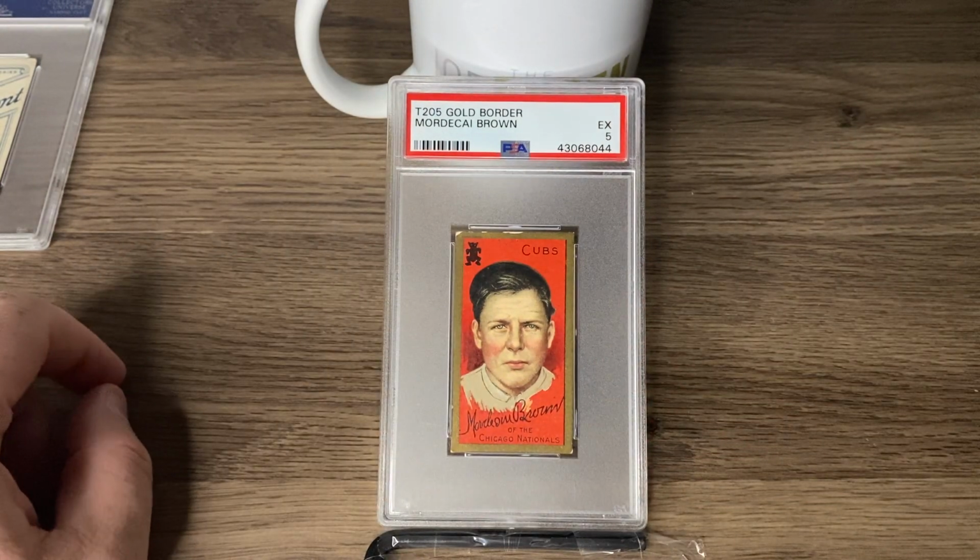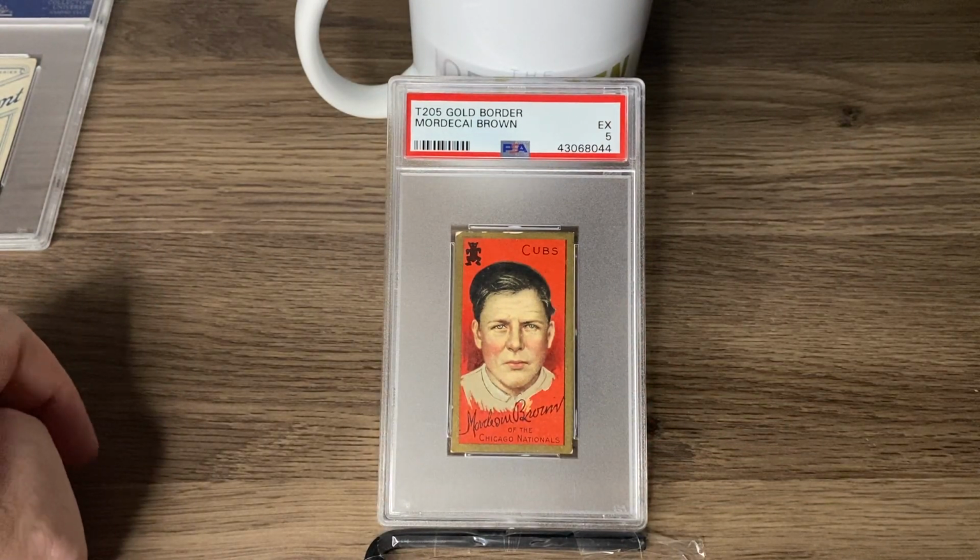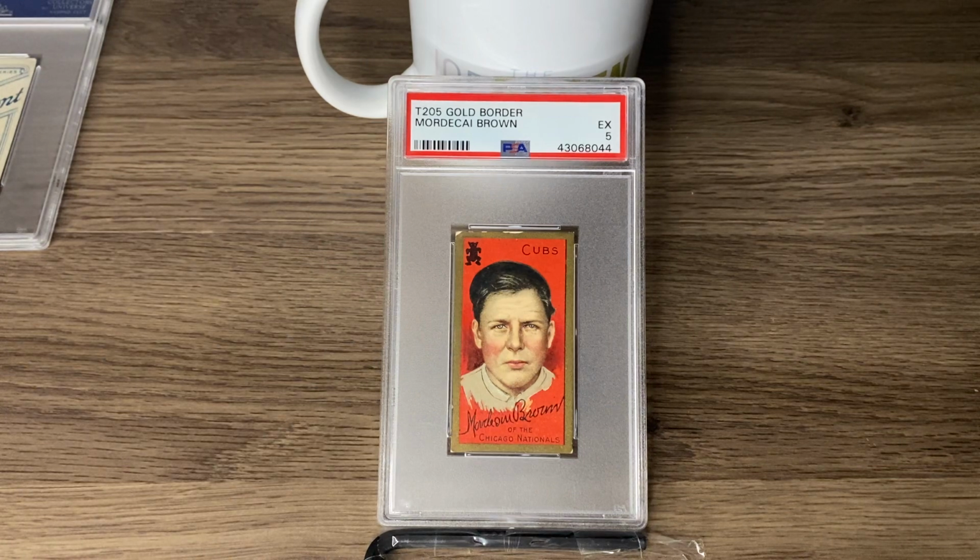It's Mordecai Brown. This is another one of the big Cubs from 1908, and he was a pitcher, right? They call him Three Finger Brown. If I remember correctly, I think he lost 2 fingers in a farming accident. And they claim that having 3 fingers versus 5 actually made him get a little bit more whip on the ball, and that's what made him a good pitcher. Do I know if that's true? Hell no, I don't know if it's true, but it's a pretty cool story, so why not share it?